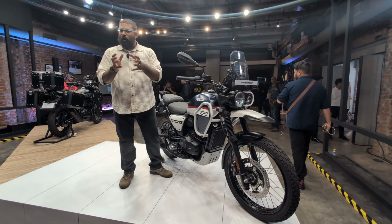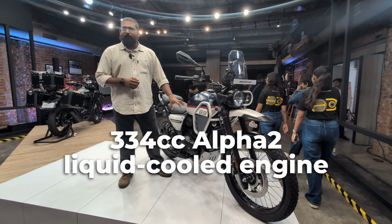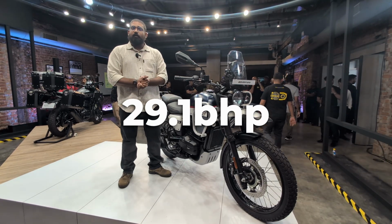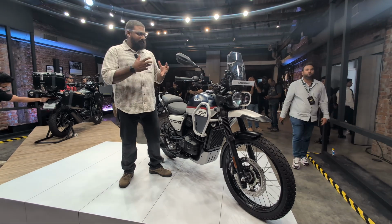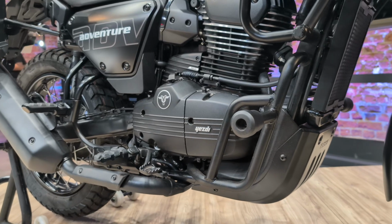Now coming to what's not very different is the mechanicals of the motorcycle. Powering it is still the same 334cc Alpha 2 engine. The outputs are 29.1 bhp and 29.9 Nm of torque. Now the eagle-eyed amongst you would have noticed that that is a little less than before. That's because this engine is now finally OBD2 compliant, so in that it has lost marginal amounts of power.